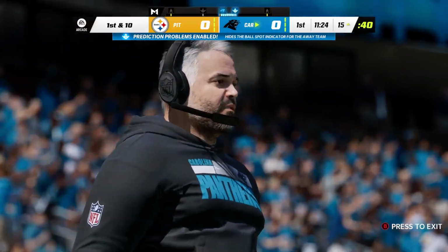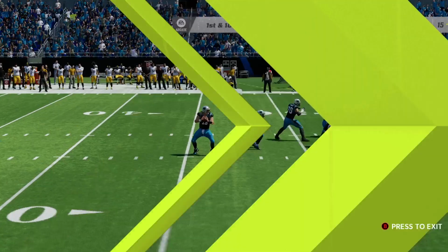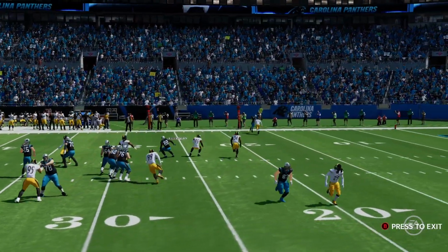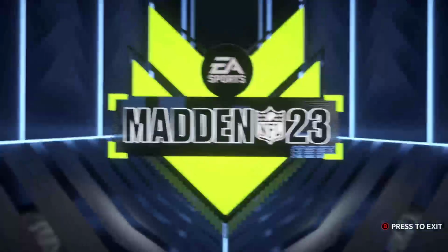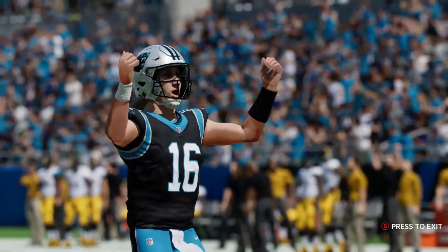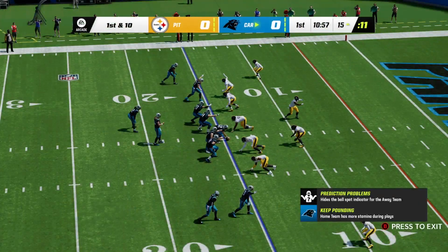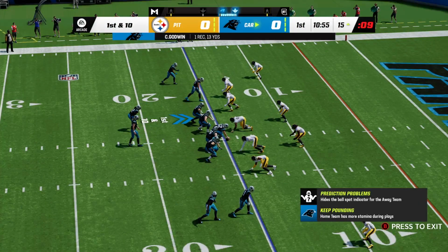A good-looking drive so far for the Panthers and a first down here. Now, the pocket's been protected pretty good here so far on the opening drive. We always talk about confidence in runners and catchers and quarterbacks. How about the protection detail? They're not allowing anyone near the guy throwing the football. Line of scrimmage, the 15. It's 1st and 10.